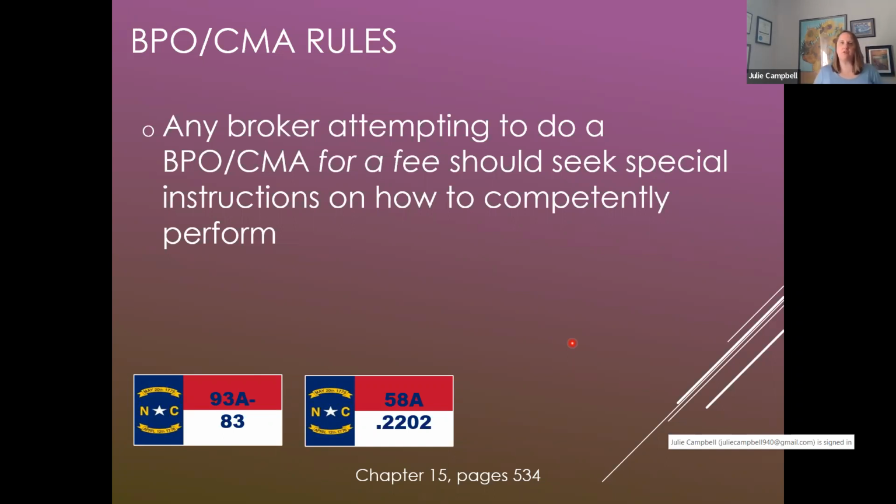So if you're doing it for a fee, for example, that third party relocation company, you need to make sure you're following license law and commission rule. We're getting ready to break this down in just a second. The first rule in license law and commission rule.